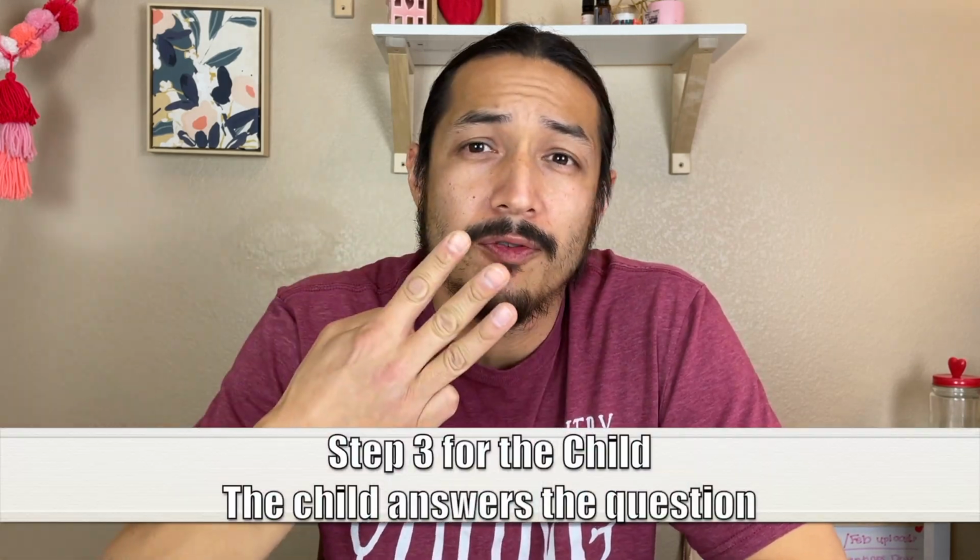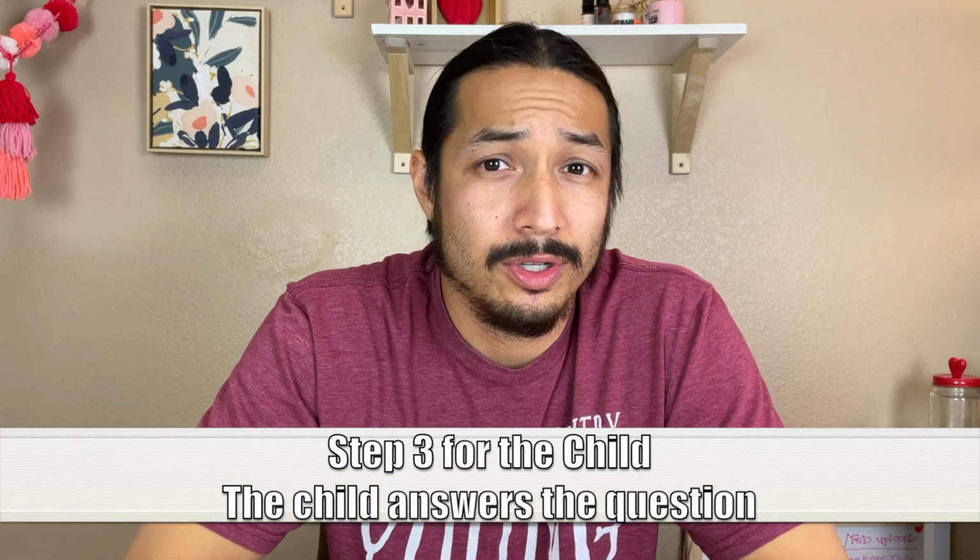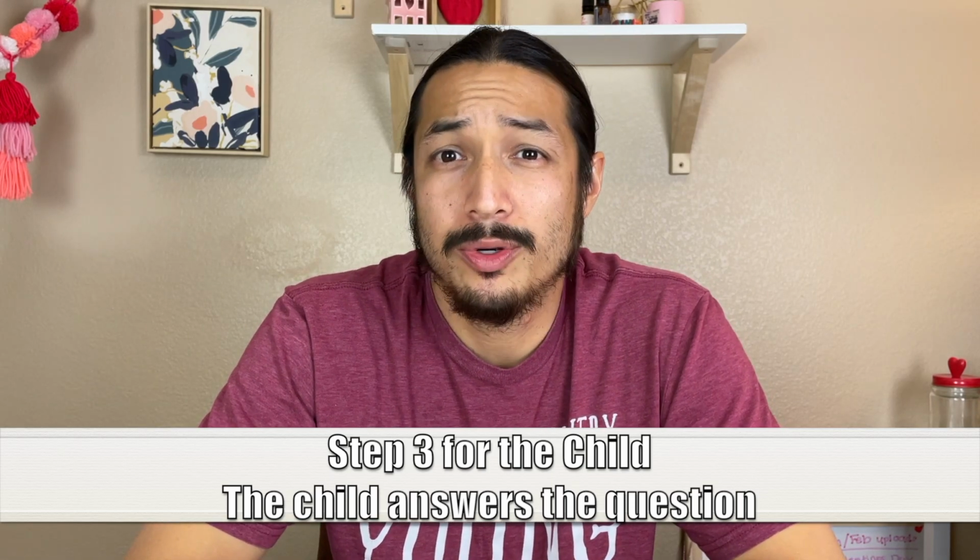But always remember to keep a good tone of voice. Remember, we're thinking relationship. Always be thinking relationship. And step 3 for the child is the child answers the question. So it's important for the child to acknowledge that he has heard what you said, and he is answering with an okay, dad, okay, mom.